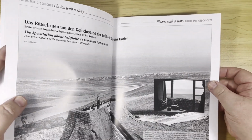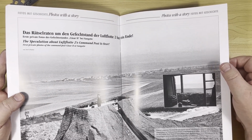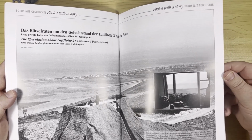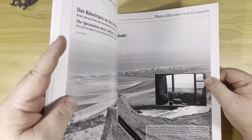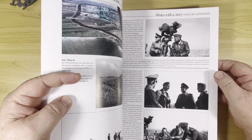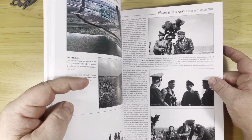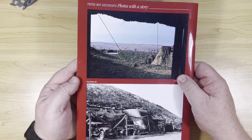There's a story about Luftwaffe 2's command post. Until very recently, as in these images, nobody knew exactly where it was located, until a private collector came with those images that actually proved where it was. And then a few more images, including a colour one.